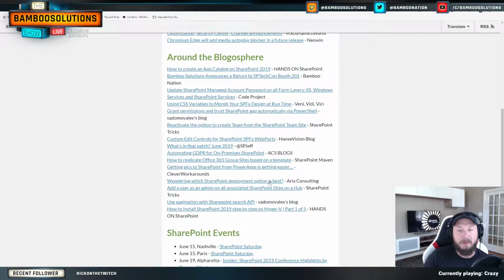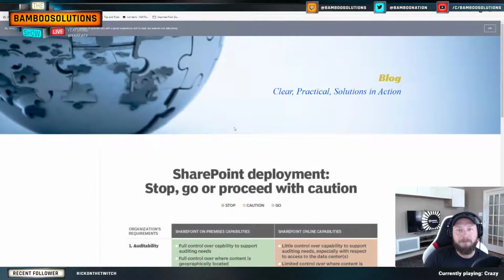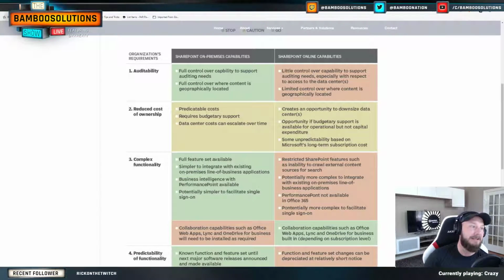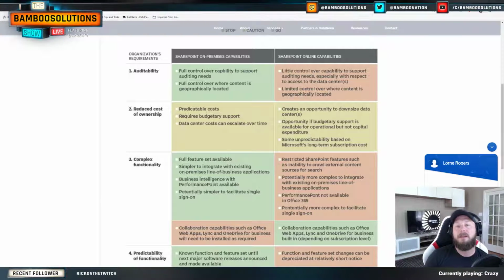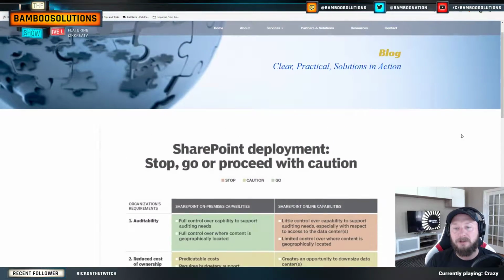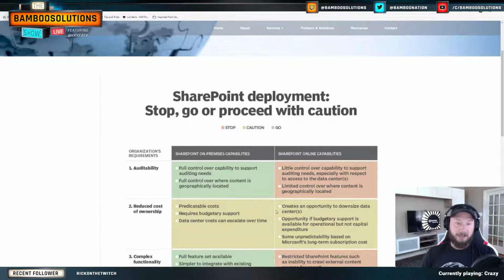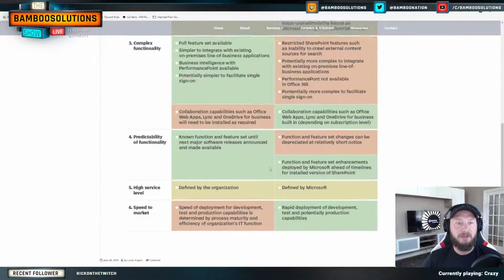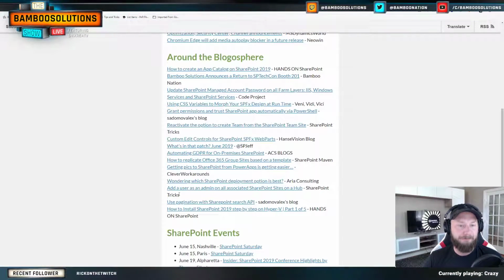Wondering which SharePoint deployment option is best. So if you're just now getting into the space and you have an organization that maintains a lot of their own infrastructure and hardware, you might be struggling with, should we install and set up our own infrastructure in-house so that we have full control, or should we go to SharePoint Online and use the more SaaS offered product from Microsoft? And then this kind of shows those pros and cons, it looks like. So if you're in that decision point now, it might be something to check out.